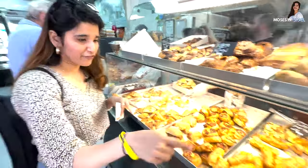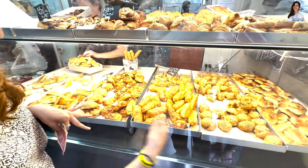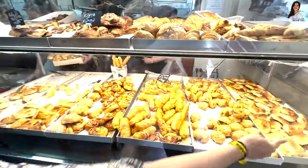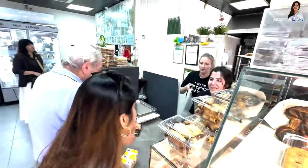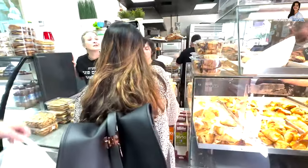So if you see different types, see this is like pizza. This is like, I don't know what this is. This is with mushrooms. This is with cheese. No, this is with potato. This is with cheese. This is sweet chocolate. So I'm doing a 100 shekel challenge. Okay. I just want one boreka. That's it. How much is that for?